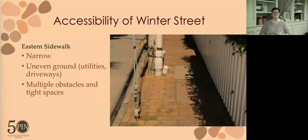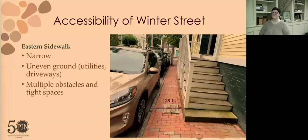But also there are multiple obstacles and tight spaces. And so you have a risk on one side of possibly having to dive out of the way of a fast moving vehicle driving on the sidewalk, or on the other side, not being able to actually go past an obstacle. And this is one of the places where that really shows.